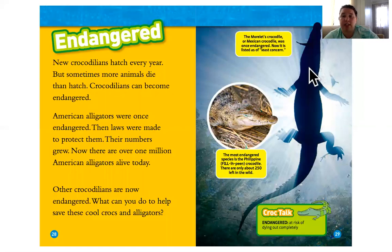The Morlet's crocodile, or Mexican crocodile, was once endangered. Now it is listed as least concern. That means they're not worried about it at all. There's lots of them. The most endangered species is the Philippine crocodile. There are only about 250 left in the wild. Wow. Remember, endangered means at risk of dying out completely.